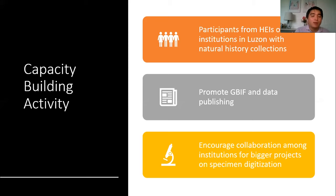explain lang din namin in little detail yung magiging capacity building activity. So required ito ng funding agency. Highly encourage nila na sa project merong capacity building activity or project promotion. And ang propose ng project dito is to involve institutions or staff from HEIs or higher education institutions within Luzon, na kung sino yung may mga natural history collections, will try to promote GBIF and data publishing sa kanila. And then apart from that, we'll also encourage collaboration among these institutions for a bigger project.